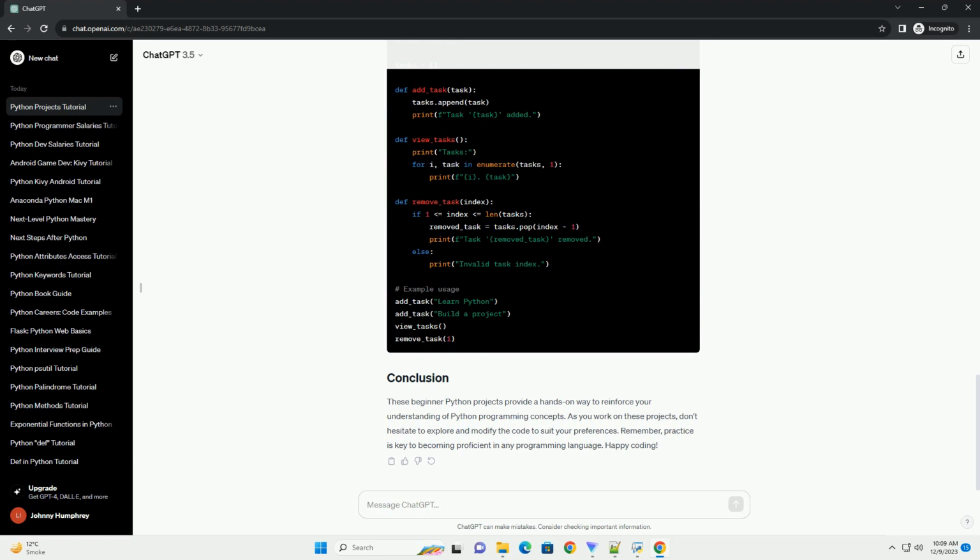These beginner Python projects provide a hands-on way to reinforce your understanding of Python programming concepts. As you work on these projects, don't hesitate to explore and modify the code to suit your preferences. Remember, practice is key to becoming proficient in any programming language.